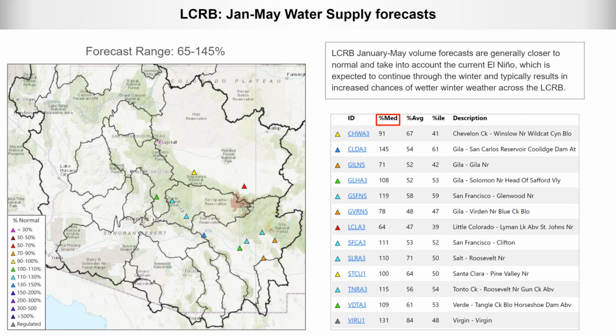We don't have a lot of points across Arizona into New Mexico, but they're all shown here. And we generally look at these as a percent of median. So pretty wide range here, it's about 65 to 145% of median. You can pick your location and get the percent median, average or percentile in this table here.